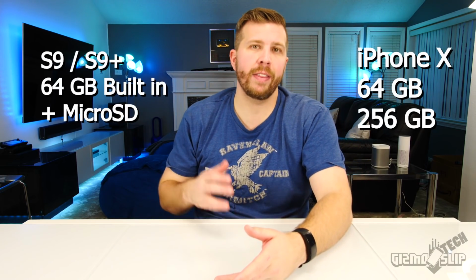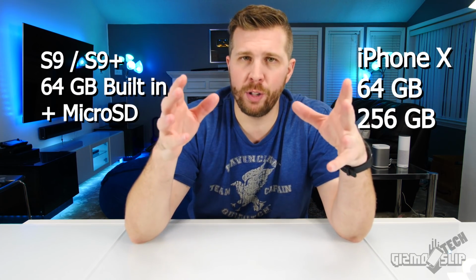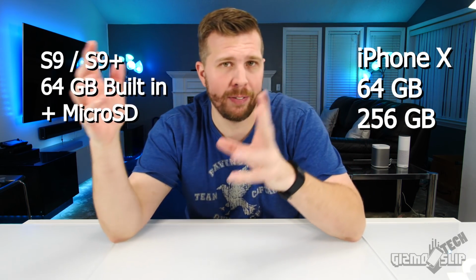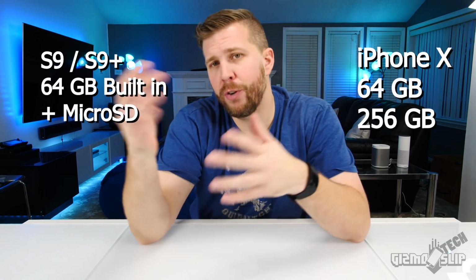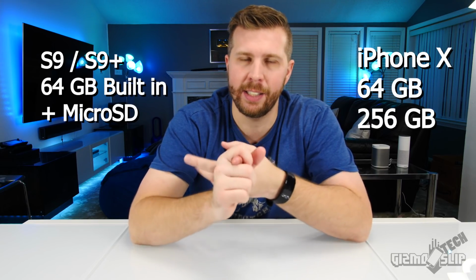As far as storage goes, you've got a micro SD card slot on the Galaxy S9 and S9 Plus. The S9 comes with 64 gigs. The iPhone 10 can come with 64 or 256. So if you spring for the 256, you're gonna spend an extra $100 up front, but you're gonna have high speed, consistent storage. It's up to you what you think is better, but clearly the micro SD card slot is the cheaper bang for the buck if you're on a budget.